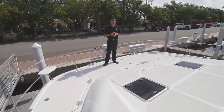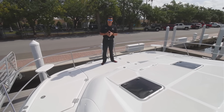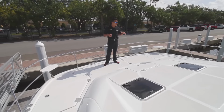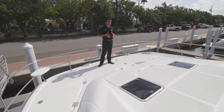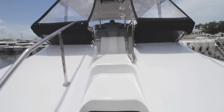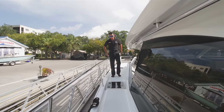So we're starting our tour on the bow of this Aquila 44. We have a 21-foot, 6-inch beam on this bow. Lots of room for a sun pad up here, 2 chairs, cooler in the center. Pick your poison, however you want to enjoy the day. We have a center walk-through windshield to the Flybridge as well, so you can easily entertain 2 different parties on this boat.